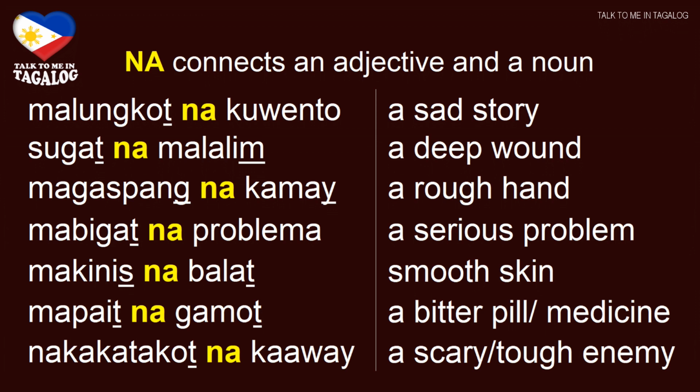Mabigat na problema. The word mabigat means heavy, but since we're talking about problema, which is problem, the correct translation is serious. Mabigat na problema, a serious problem.